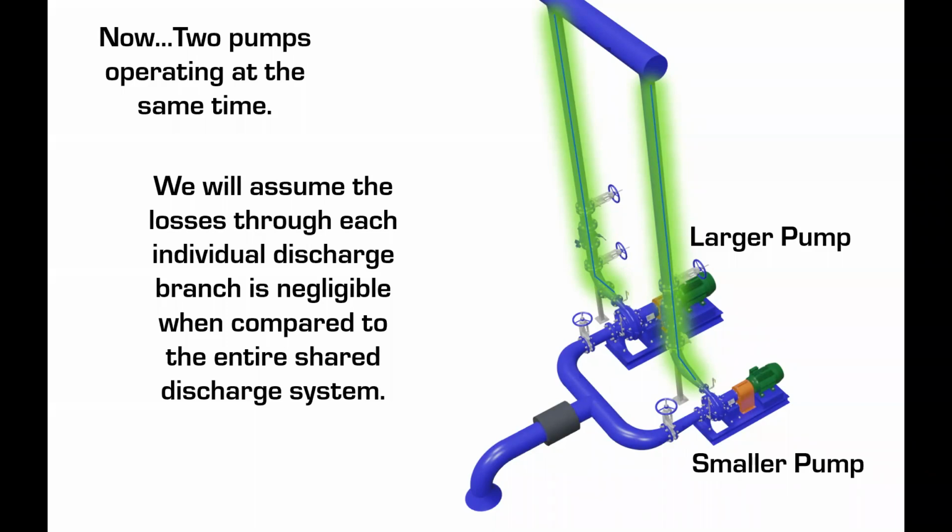If we don't do this, if we've got a large, long, branching system that goes from the smaller pump, it might be 50, 60 feet away, with lots of filters and all sorts of valves and losses, and then it hooks into that main header, then we're going to have to work with that pseudo parallel system approach that we spoke about several webinars ago. But let's keep this simple. Let's say the losses between the pumps and that main discharge header are negligible.